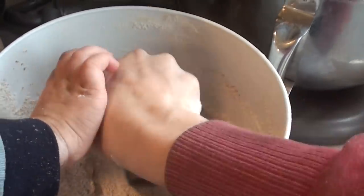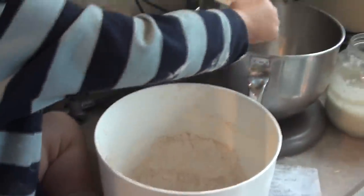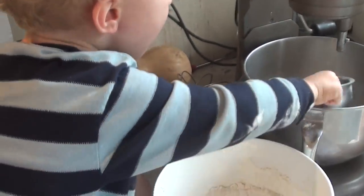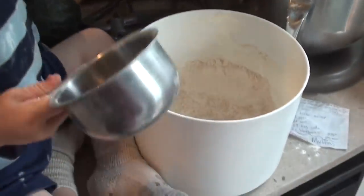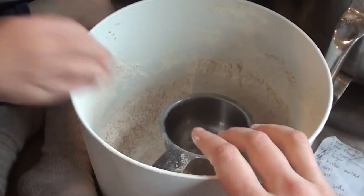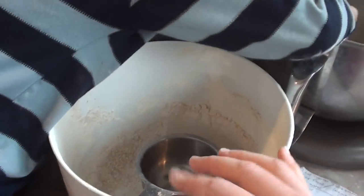Sometimes I do all whole wheat. This is a red wheat berry. It's one that I had bought whenever I couldn't get my normal white wheat berry. And so it's a heavier flour, so I like to mix it with an all-purpose. Okay, that was our three. Now we're going to do 1.5 of the all-purpose flour.